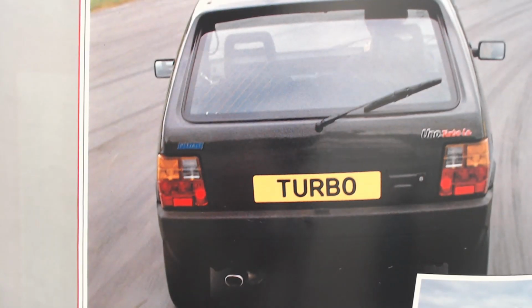So when we zoom into the back here, we can see how the badging is, the Fiat badge at the time, and then Uno, and then we can see a little Turbo IE badge in there as well.